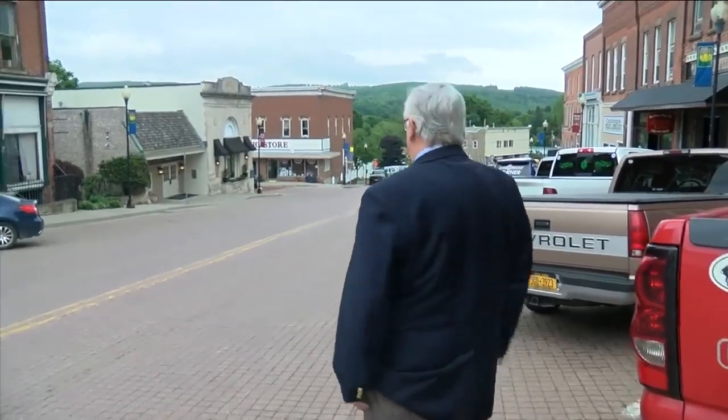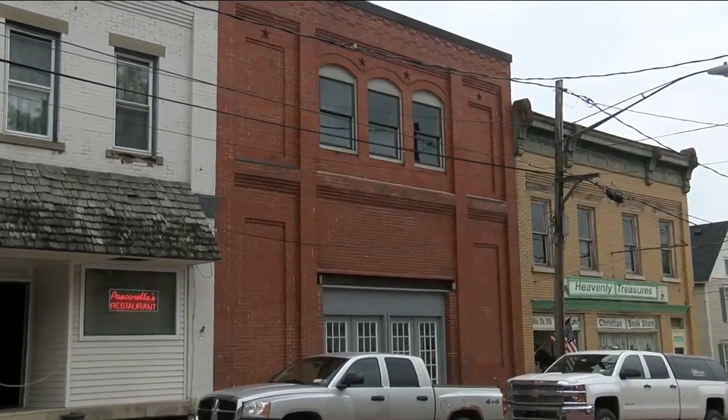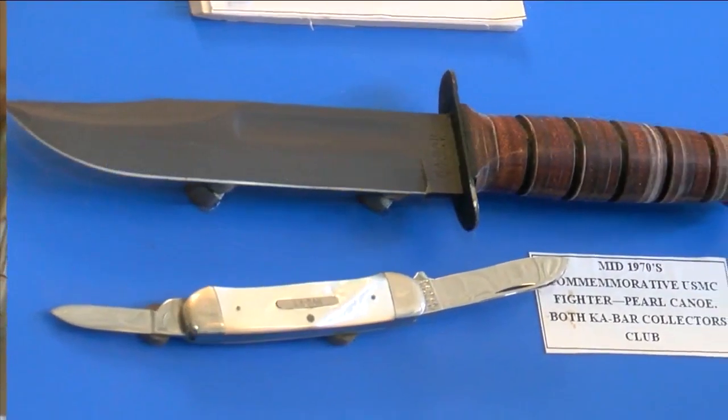It used to be our post office. Plans are in the works to fix up the 1890 hotel and the theater and maybe create a bigger and better museum. And we have wonderful ideas for second and third museums here. The American Museum of Cutlery, open Thursday to Sunday, 1 to 4. You'll want to carve out a little time to check it out.